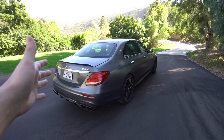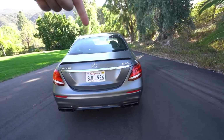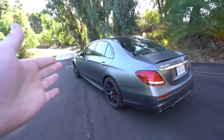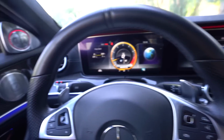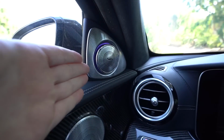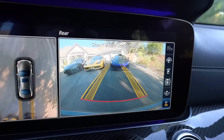This is actually the first car that I ever ordered from the factory. It's got selenite gray Magno paint, every single carbon fiber option, and the interior is unbelievable. The interior of this car is absolutely breathtaking. The ambient lighting. Oh yeah, and the speaker system rotates as you turn the car on. Like, what other car does this? That is a pretty cool view in the backup camera.